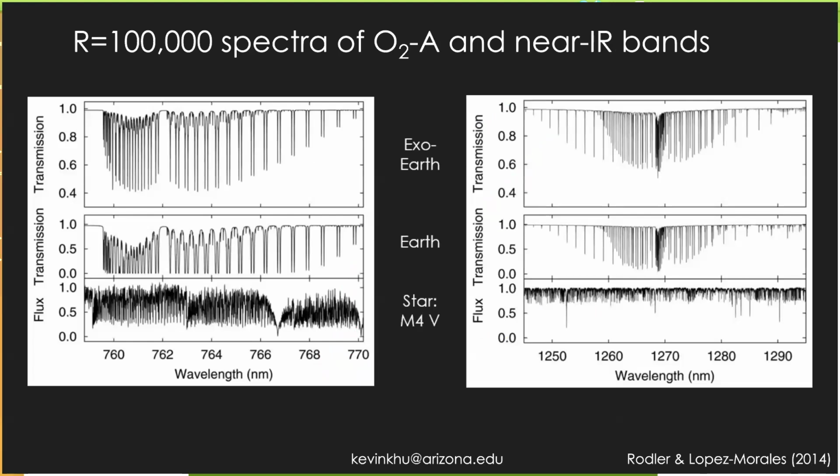Again, for transmission spectroscopy from the ground, we have to go to really high resolution. These are example R equals 100,000 spectra of the O2 A band on the left, and then the O2 near infrared band on the right. So the top is an exo-Earth transmission spectrum. The middle panel is what our Earth's atmosphere is going to look like, and then the bottom panel is what the star looks like. We're assuming that we can effectively remove the signal from the star at these wavelengths, and then we just have to disentangle the exoplanet signal from our own.